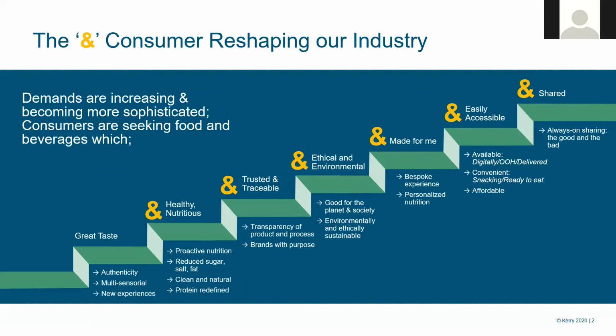They have cleaner labels and they might offer some sort of functional benefit, and the ingredients are easy to understand. They trust the brand. They can trace the ingredients to their sourcing, and they're ethically and environmentally sourced, which means you either are giving back or doing good for the planet, or at least not harming the planet. And also, how are you helping people? How are you supporting the livelihood of farmers or folks working in the industry that are sourcing your raw materials? And the products are made for me, so they feel customized, they feel tailored for me, and they're easily accessible.